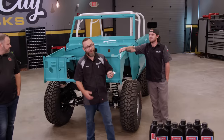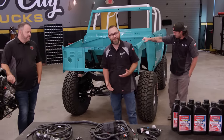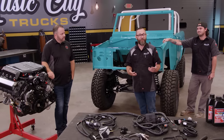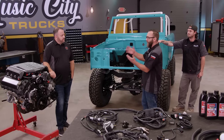Definitely. I'm really glad all that paint and bodywork and cutting and buffing is behind us right now. My voice is cracking. These late nights have really been wearing on me, but we're getting down to my favorite part of the build, and that's gonna be the nuts and bolts of final assembly. And we've got a special guest here.